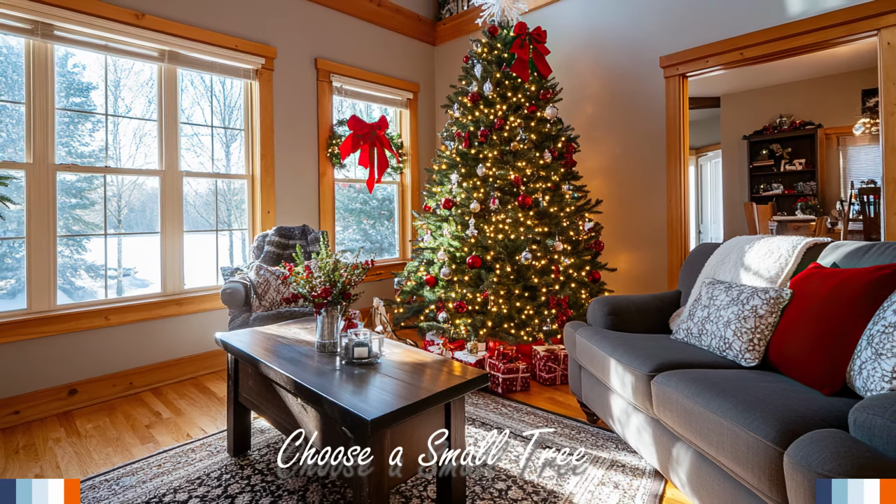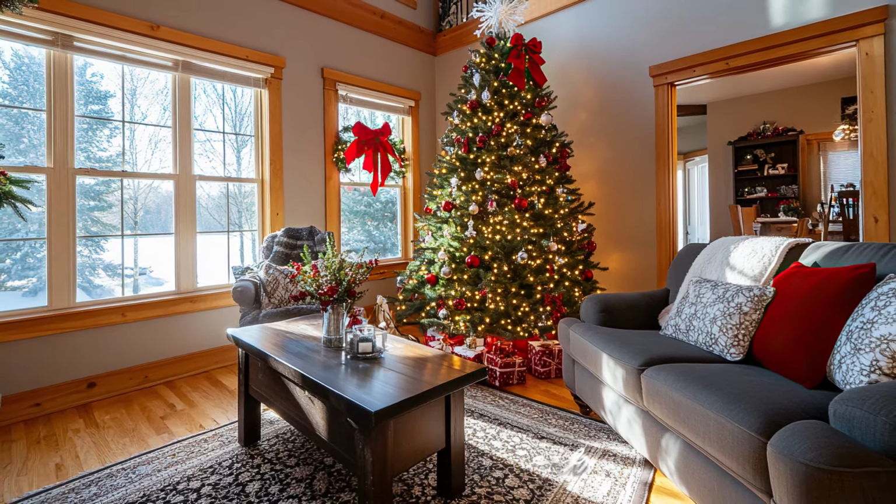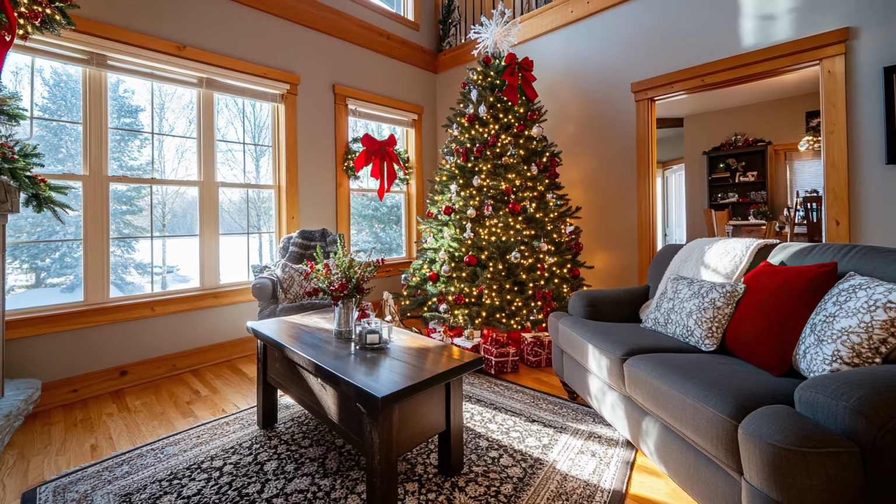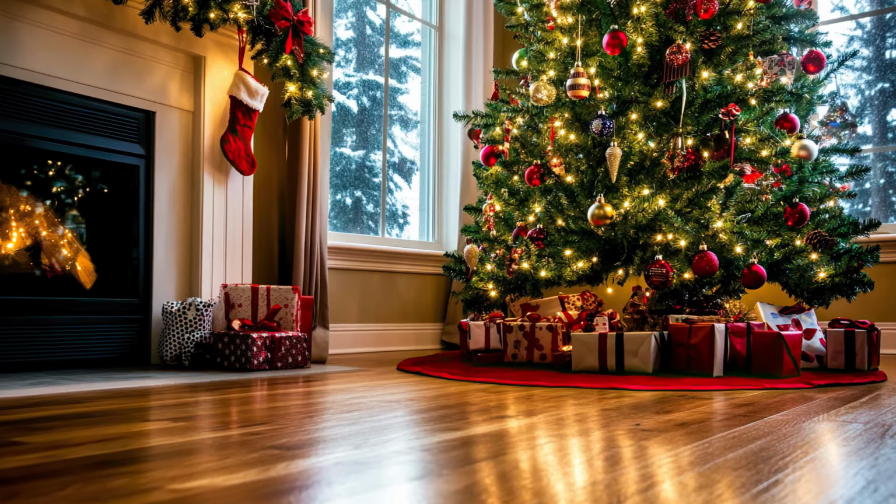A large Christmas tree may be a dream for many, but smaller alternatives can be just as charming. Consider a tabletop tree or a slim, tall tree that fits your space perfectly.